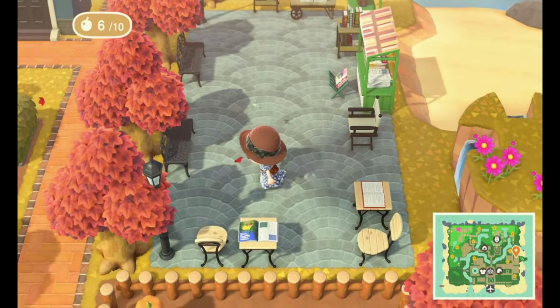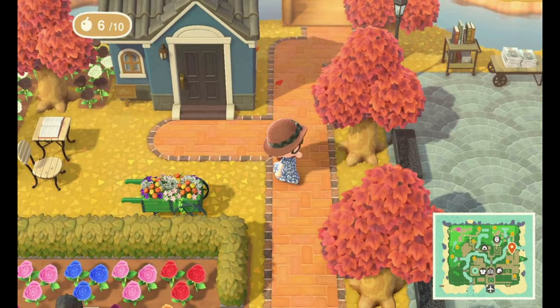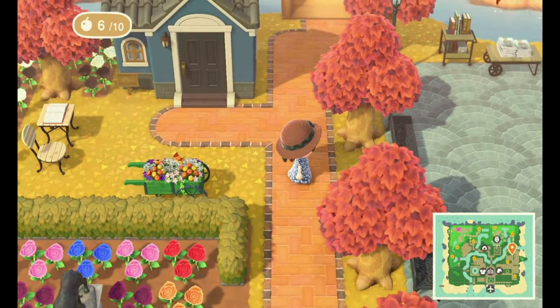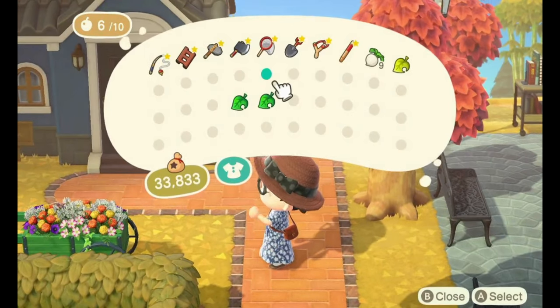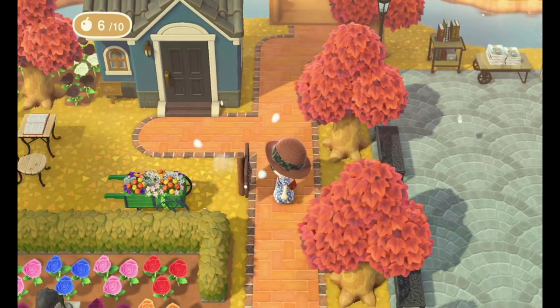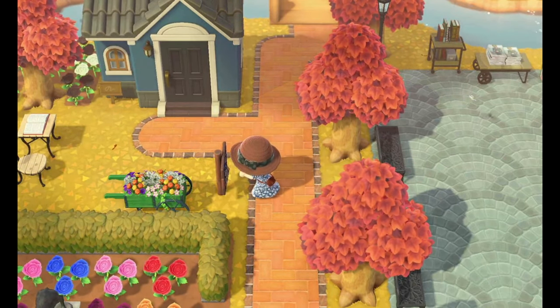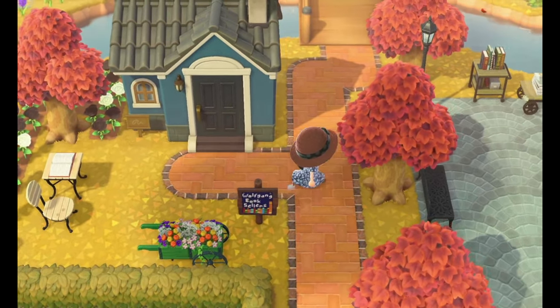And I'm gonna find a place to put my handy sign. Where should I put that sign? Now I will put it here. That way everyone knows what this is supposed to be. It's Wolfgang Booksellers.